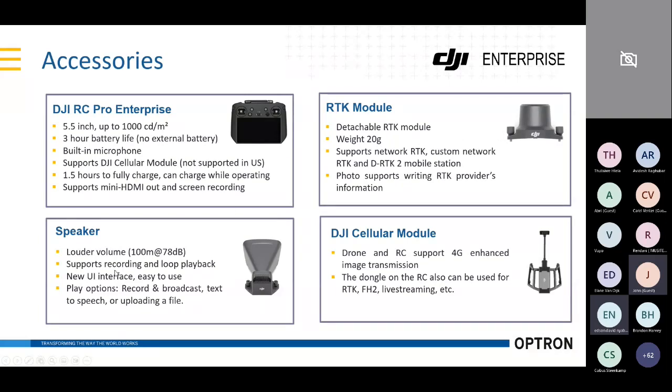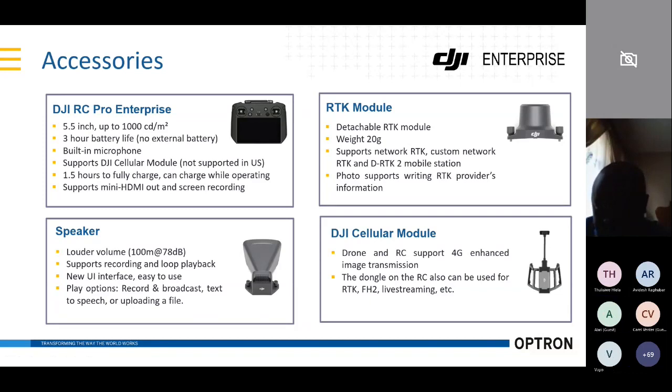And then the speaker. Now, if you guys remember the Mavic 2 Enterprise range, the speaker was really quite cute, but there have been significant enhancements in this one. It's much stronger and it also looks the part.